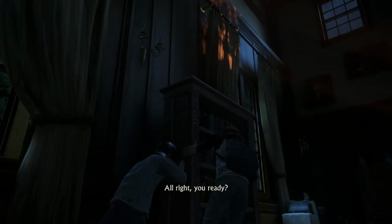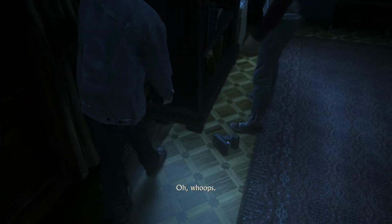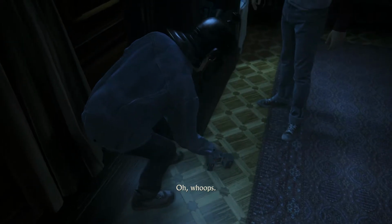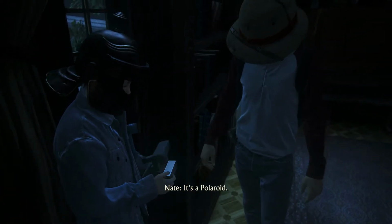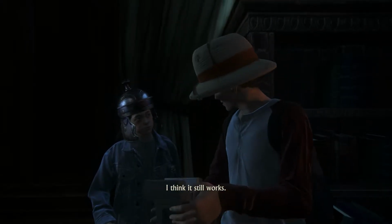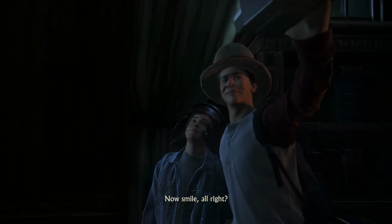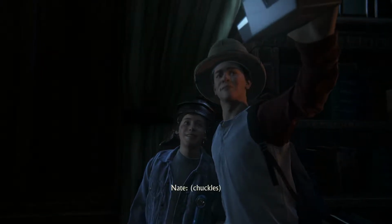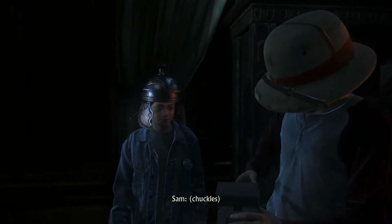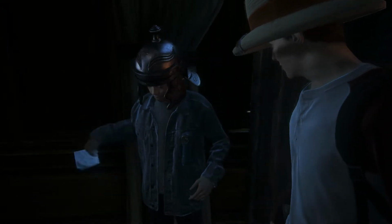Is that a letter? What's left of it? Someone wanted to buy their stuff. Guess they said no. No, like they needed the money. Yeah, check this out. I wouldn't want to part with the stuff either. I think I found a way up. Come here. Help me move this. All right, you ready? Oops.